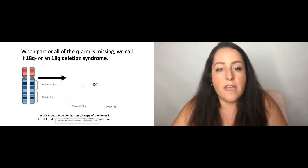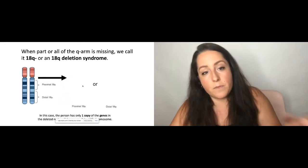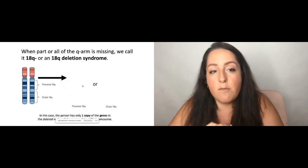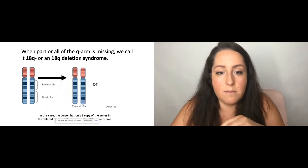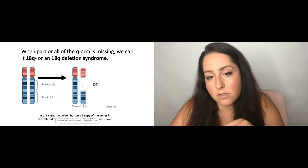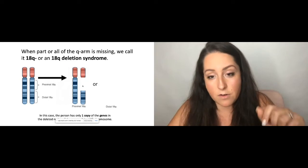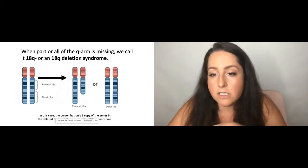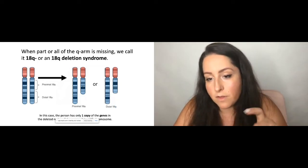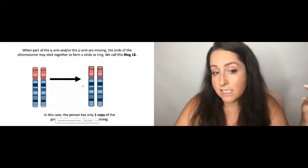So then we can think of, there are different parts that can be missing with either P or Q, but usually with 18q minus, it's when we have part of the Q arm deleted. That can mean either what we call proximal, which is kind of the middle part, so then that person only has 1 copy of all the genes located in that area of the chromosome, or distal, which is kind of the end of the Q arm. And so then that person will only have 1 copy of those genes. So that's 18q minus.